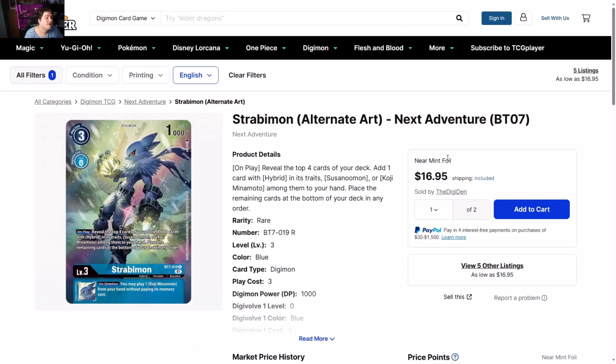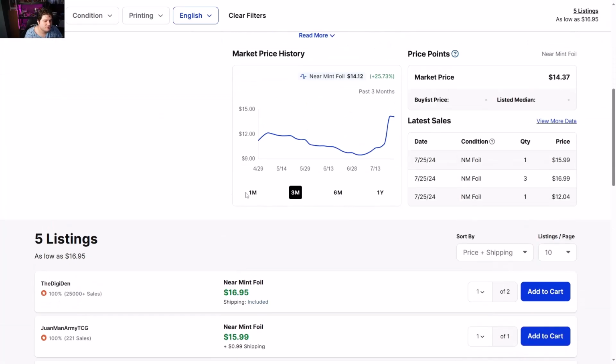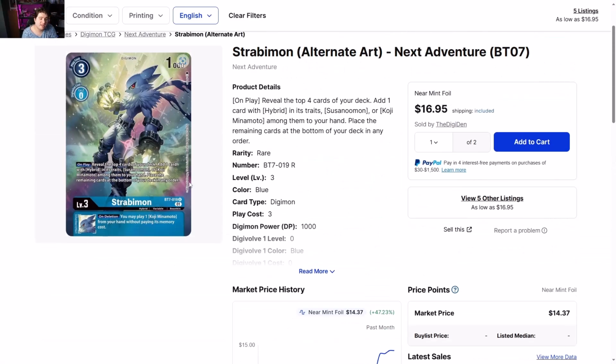Starabi alternate art, Next Adventure BT07, bumping up as well. No surprise here. People want to make Ancient Garurumon work, and this is one of the cards that they're trying to do the blue base. I don't think blue base is the better one. I think red base is better, and then just Uku engine is always better.